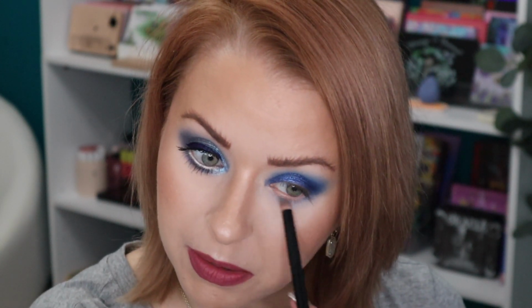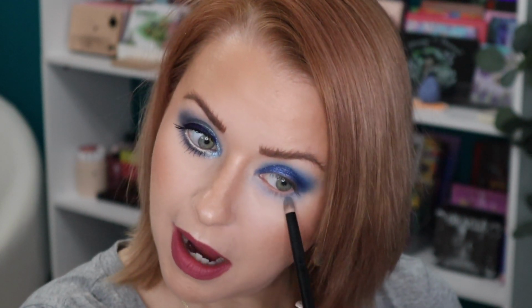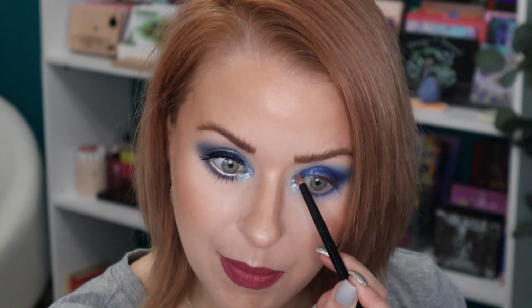This was the first shadow I went in with. I kind of wish this palette had a matte white. I think that would have looked pretty. Same brush. Now I'm going in with Stormwatch, keeping that close to the lash line. Now I'm going to go in with Chance of Rain on a damp Rephr 03, and that's going to be for the inner corner. Ooh, that's beautiful.